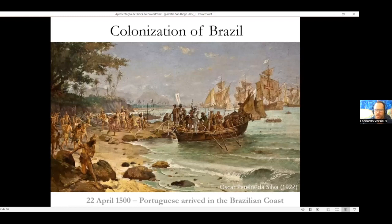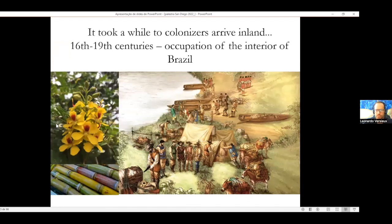Well, I would like to start with a little bit of historical context. If we look at this painting from a Brazilian painter, it depicts the arrival of the Portuguese, the European colonizers that colonized Brazil on April 22nd, 1500. During their first moment in this territory, their activities were more about exploring the coast of Brazil. Initially, they explored this tree, the Brazilian wood, which gives a kind of red dye, which was very expensive at that time. And after that, the economy shifted to sugarcane production close to the coast.